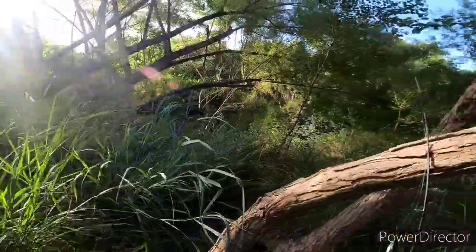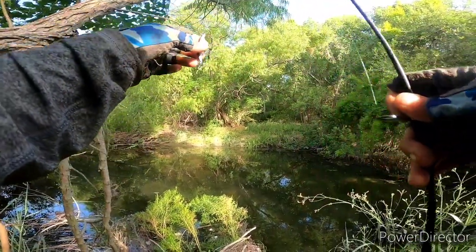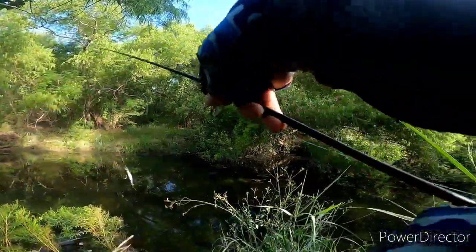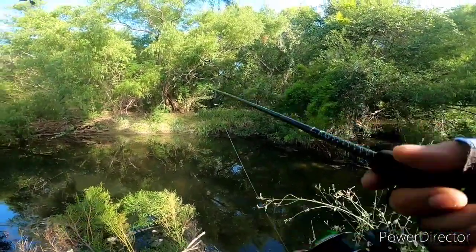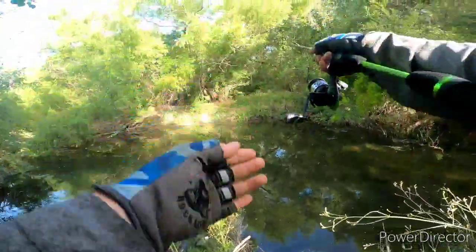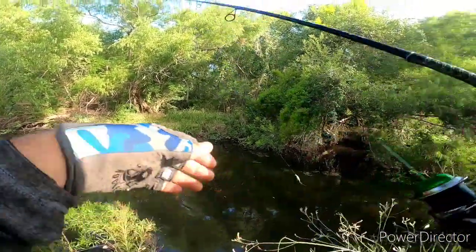No. What the fuck? Neither does this one. Shouldn't. Nah, sir. No, I got it. I was like, sir, that is on you. I'm not rigging back. Oh, please don't fall in. Please. Dude, what was that?